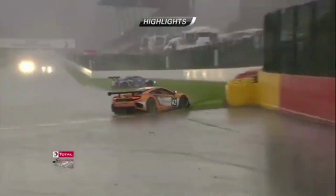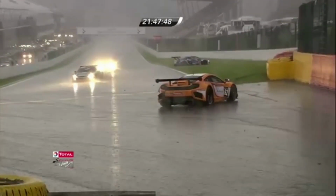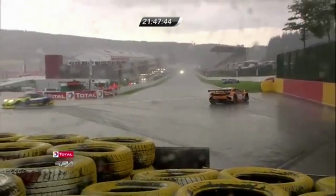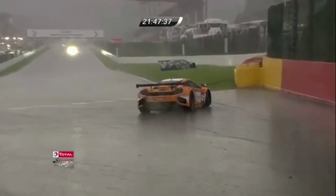Very difficult right now. As this is what's going on now down at La Source, and that's the Adam Christodoulou McLaren back in the race that's gone off. There's another car off as well. Some are still on slick, some are on wet. You can see now how bad the weather is. Some of the track is dry. This is the wet part, quite evidently.